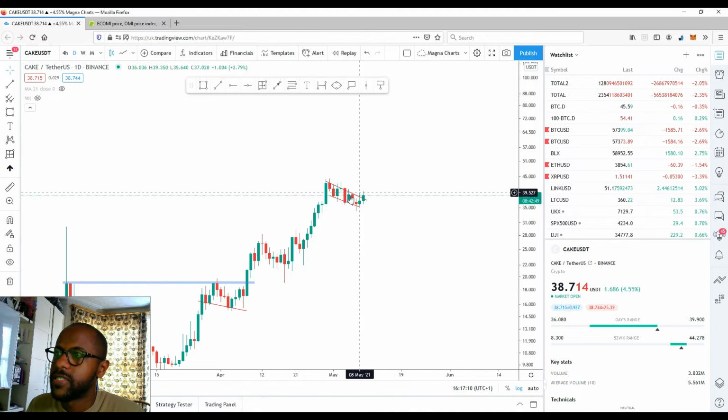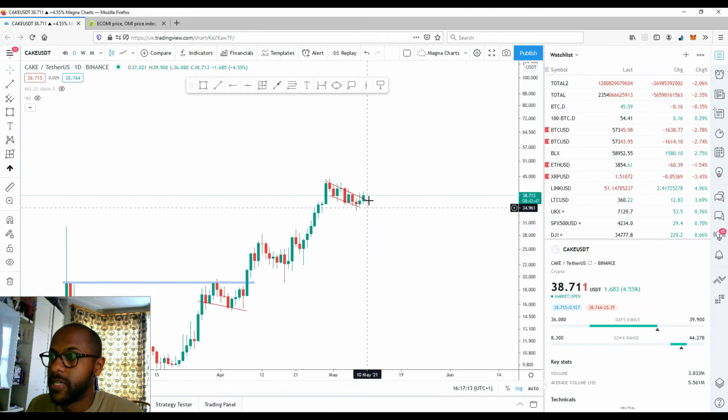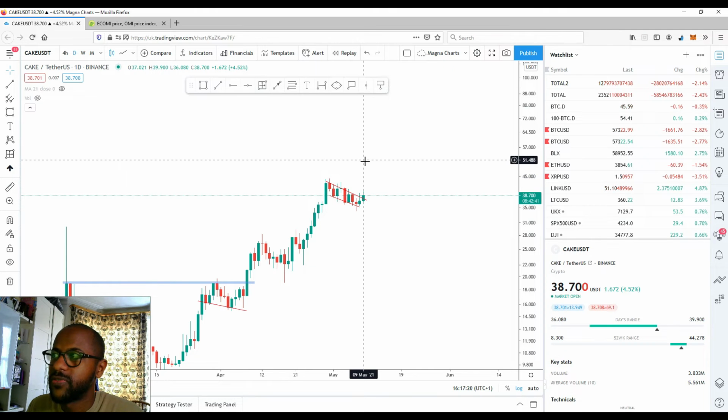So if this is a bullish flag and it confirms, it is breaking out at the moment, as you can see. So just looking to close above. Then the next levels would be $45 to $50.